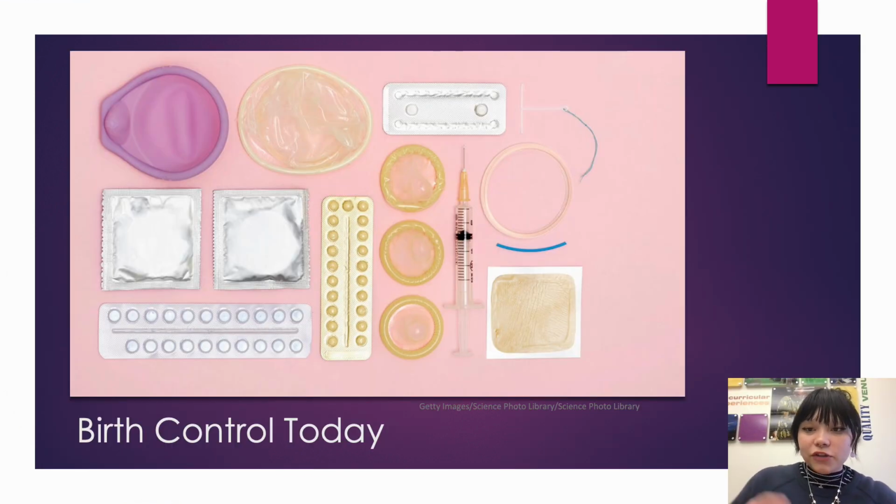Today you can find 12 different types of birth control that all range in use. The top 3 used by folks in America with uteruses today are first the pill, second sterilization, and third the IUD. And an interesting fact that I found was minorities are less likely to have ever used any form of contraceptives versus the majority of the white population.